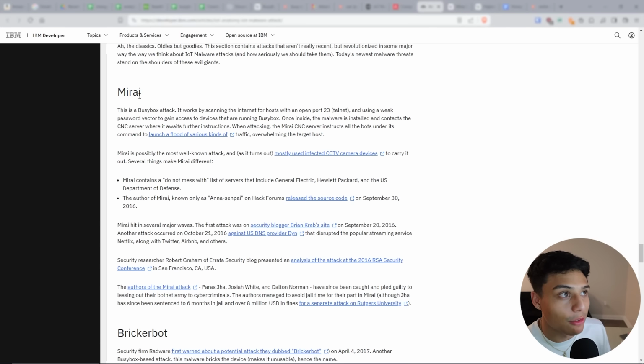Here's an article from IBM about the anatomy of IoT malware attacks. Under Mirai, we see this is a BusyBox attack. They scan the internet for hosts with open port 23 telnet, which has a weak password, which is us. Once inside, the malware is installed. It contacts the command and control server. And then Mirai uses that command and control server to instruct all those bots in their botnet. They can launch a huge denial of service attack to whatever target they want.